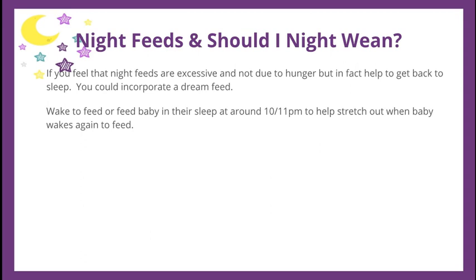So you might feed your baby just before they go down to bed at 7, and if you don't do a dream feed, they might wake up at midnight or 1. If you then wake them or feed them in their sleep at 10 or 11, that might push back the time that they are likely to wake up to perhaps 2, 3 or 4 a.m., or maybe even later. Who knows?